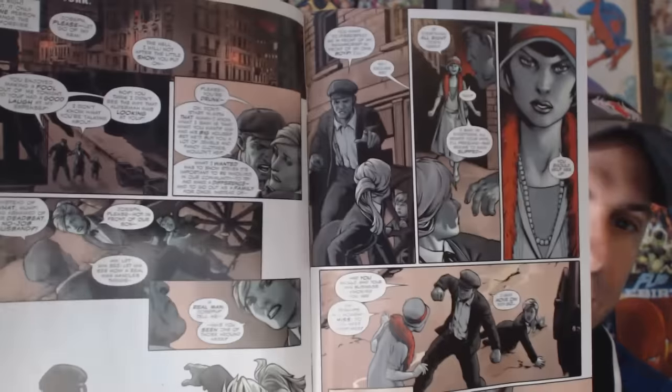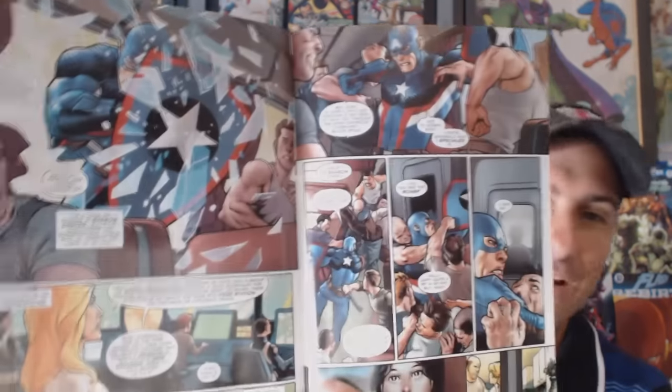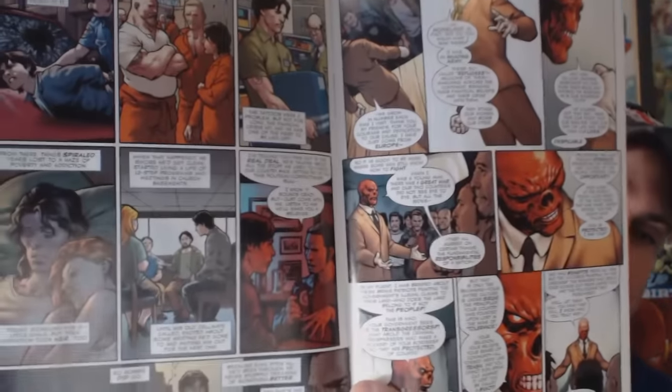Now, this book is written by Nick Spencer, and the artwork is done by Jesus. The artwork is nice. I like flipping through the book. I like seeing the colors, especially when it comes to the flashback scenes in this book. And then I like the present day scenes when there's lots of action. Captain America breaking through the window. Just real explosive scenes. Red Skull looks good with his face and everything, real descriptive. I really enjoyed that as well. So overall, it was a good-looking book.